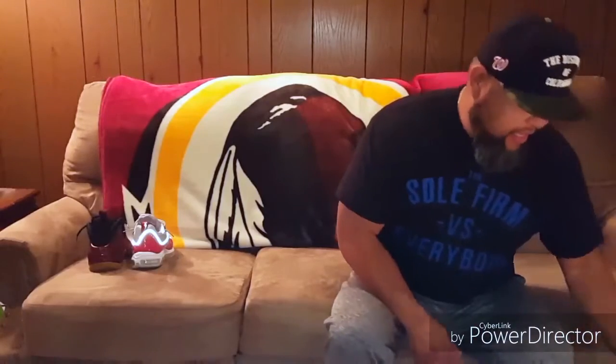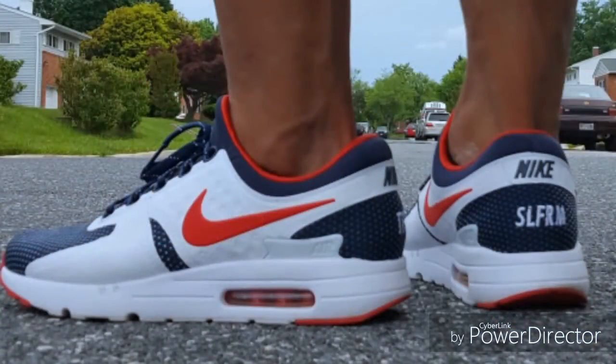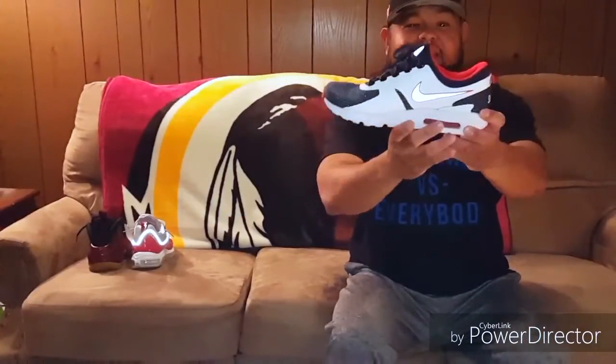My third favorite Nike brand pickup of the year is a Nike ID I did in the beginning of the year. And I did your ID, the Air Max Zero ID in your classic red, white, and blue colorway. And of course, I'm always repping for the fam. It says Soul Firm right there in the back. And I love the Air Max Zeros, man. I think I got 3 or 4 Air Max Zeros in my collection.